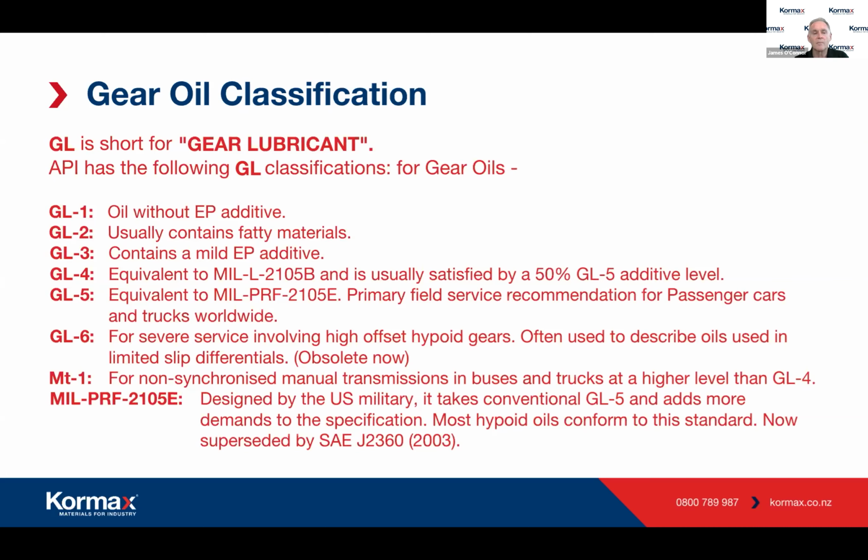EP and anti-wear. So you would say that GL1 and GL2s, you could possibly consider as being somewhat hydrodynamic. GL3 and GL4s, certainly we are getting into that mixed regime, the EHD regime. GL5s and GL6s, we are now moving into the boundary lubrication regimes. So that's just a little bit of a summary, a little glimpse into the type of questions and products that we use in the lubrication of bronze and brass type components.